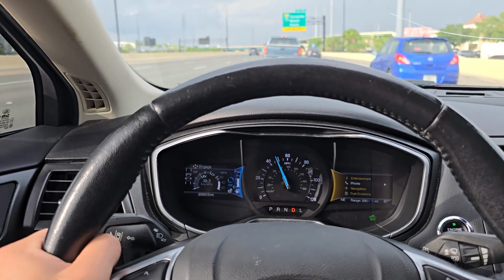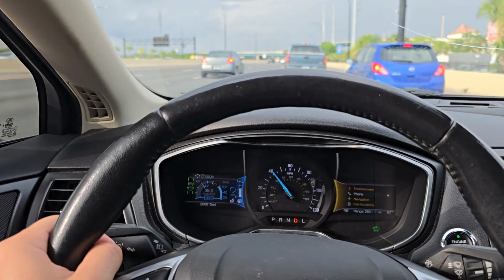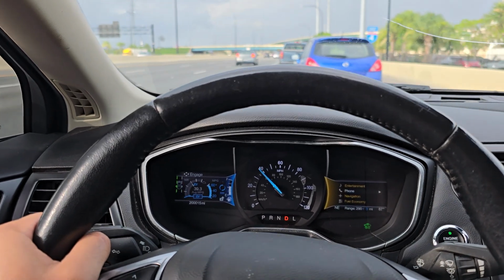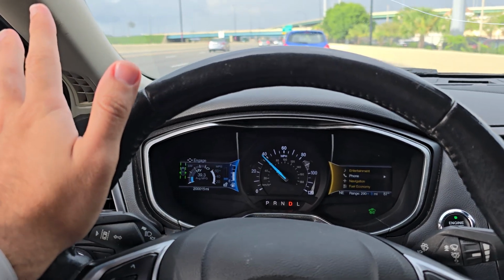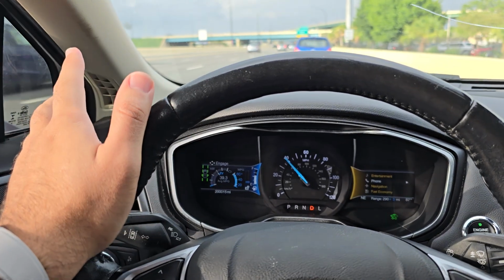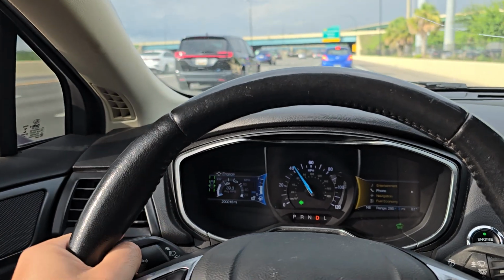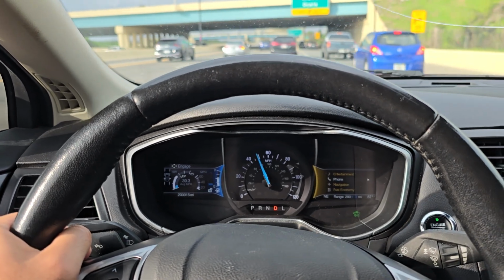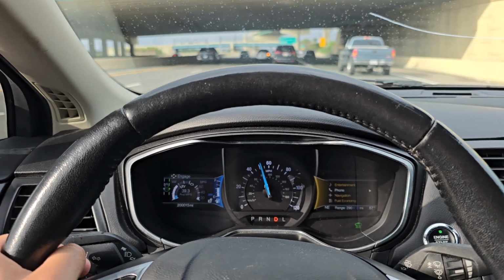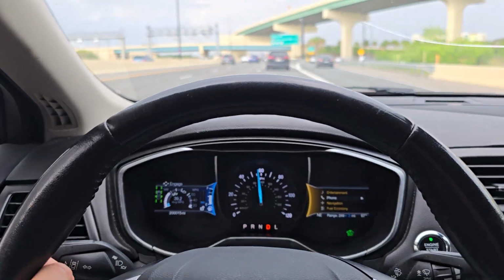The EV battery has actually dropped a little bit in range. When I first bought the car, I was getting around 18 miles of electric driving. Then as time went on, it dropped to 15. Now I'm doing between 13 and 15 miles of EV driving before the engine has to turn on. I don't know if it's because traffic has gotten worse here in Florida, or if it's because the battery is getting weaker, but it has dropped.